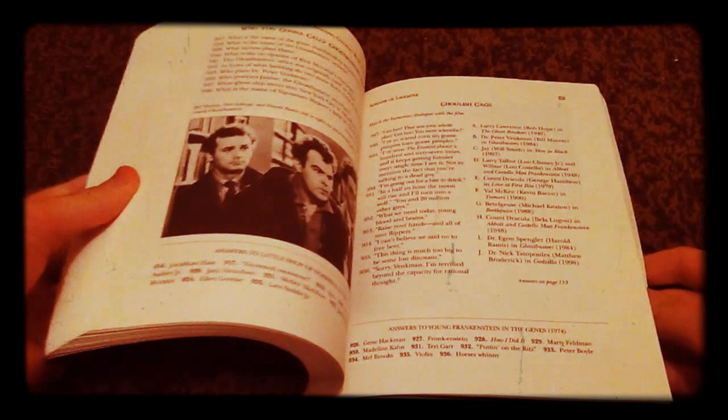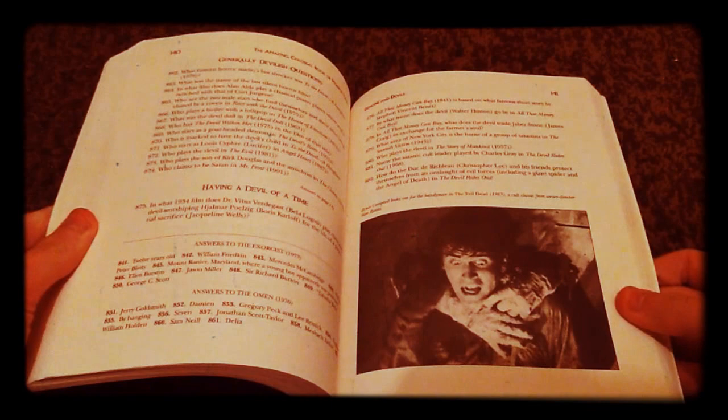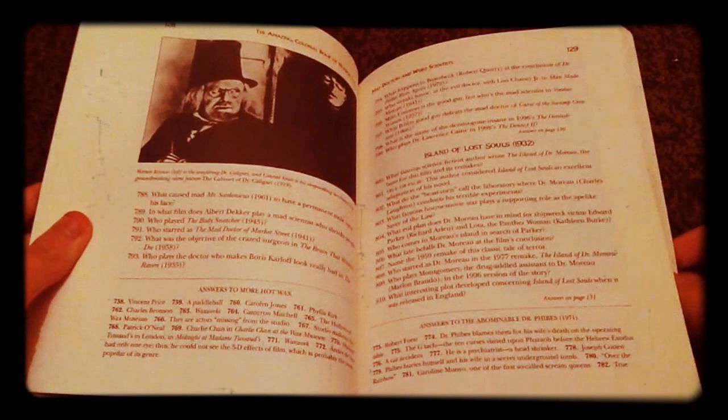Yeah, it's just basically a trivia book. Here we go, Evil Dead. Yeah, there's a trivia on Evil Dead, Demons and Devils, Exorcist. It's a great book. If you're a horror fan like I am, definitely pick this book up. You can find it on eBay or Amazon for a fairly good price, I think.